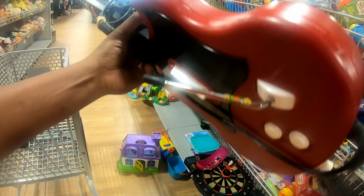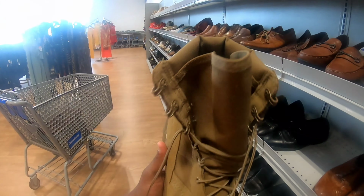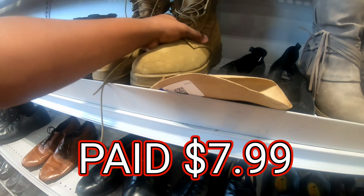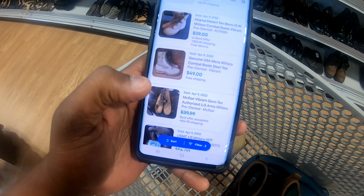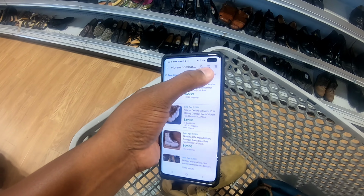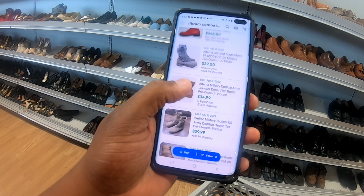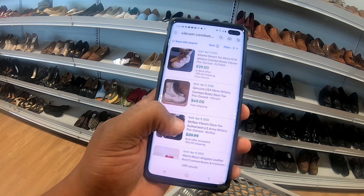$10? $11? Day tripping. Well, I'm out, man. It's these military boots with the Vibram soles. See how much they're asking. They don't even have a price on it. So these boots right here, it looks like 49. Let's search pre-owned right quick, because these were probably only worn like once or twice. So 39, 49, 39, 34, 29, 34.50, and they've been selling recently. So yeah, this is like a pickup I'm gonna get.